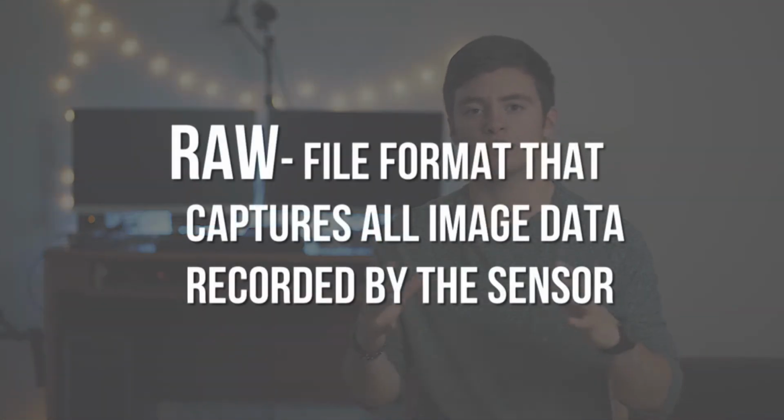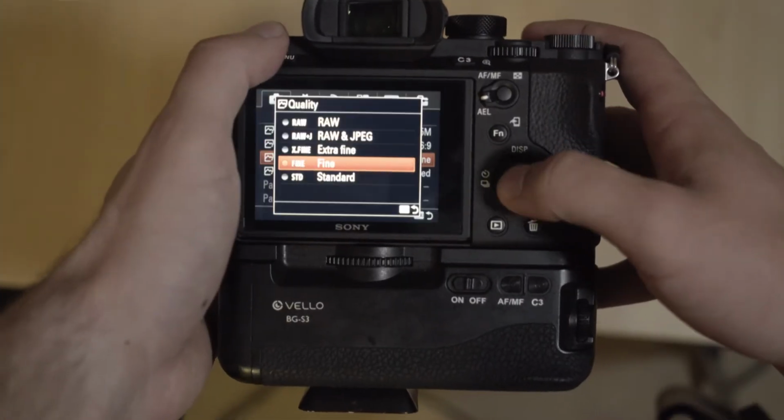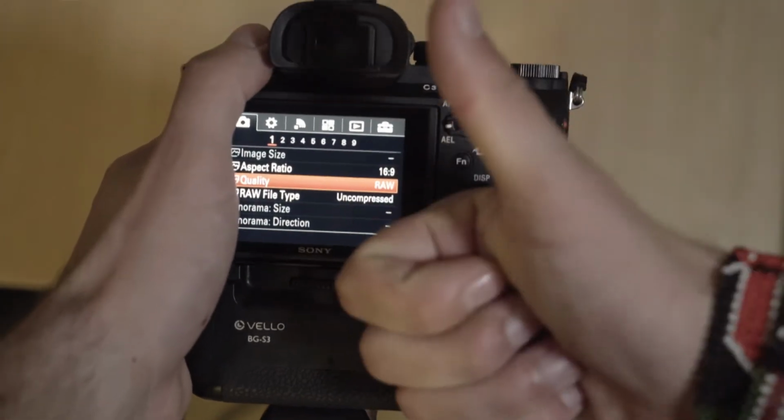So first off, you're probably thinking to yourself, what exactly is RAW? Well, RAW is a file format that allows you to capture all of the image data that your camera sensor recorded when you snap a photo. So when you go to look at the image that you took on a computer, you're gonna be seeing exactly what your camera saw at its highest capable quality. And if you aren't shooting in RAW, then you're probably shooting in JPEG, so just jump into the camera menu here, switch that over to RAW, and you'll be good to go.